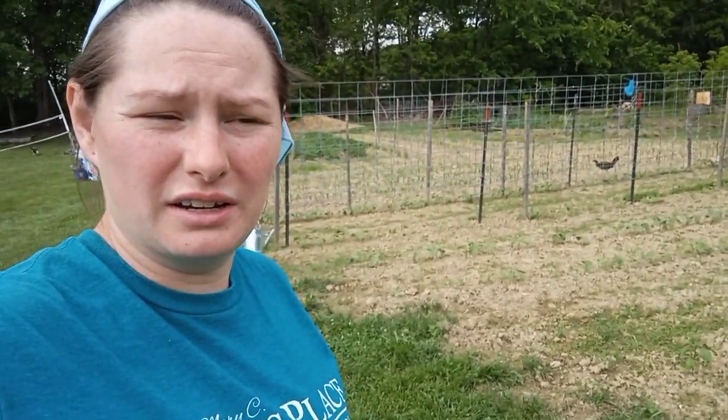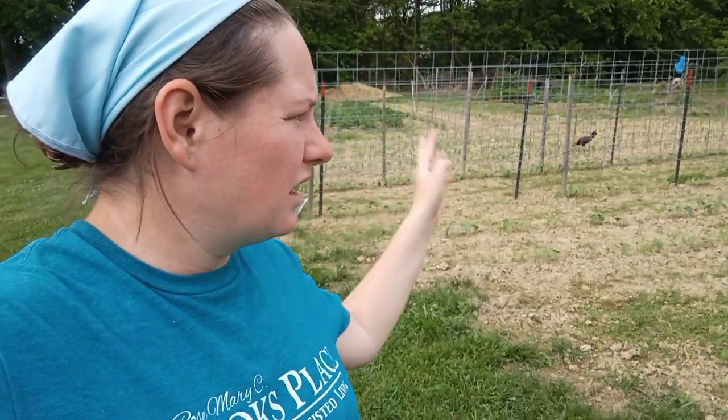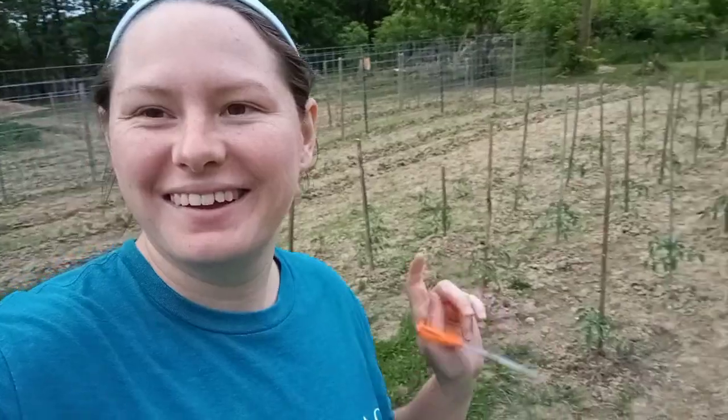Well, I got the tomatoes done, and then I got to thinking, well, if I'm going to do the tomatoes, might as well do everything else. So I'm going to go ahead and get the peppers done and the beans done.